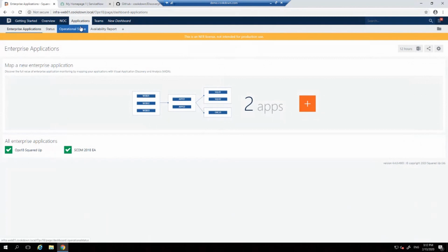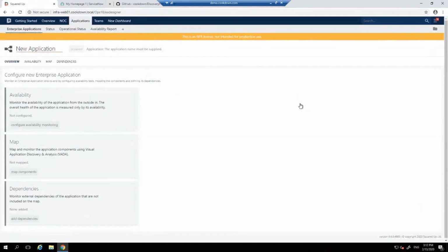So what you have is a little orange plus icon there. We actually click on that. And this will probably give a more visual representation of what I meant by that three-part application model. Oh, yeah, I see. Yeah. So if you're looking at this enterprise application side of things, you've got that availability monitoring piece. We'll give you some different ways of doing that. But you can look up the enterprise application pieces on other webinar videos that we have off our SquaredUp YouTube channel. But once you've got your availability monitoring in place, you can do URL, TCP monitors, PowerShell scripts, or even use existing monitoring within SCOM. But the piece we're more interested in today is the mapping piece.